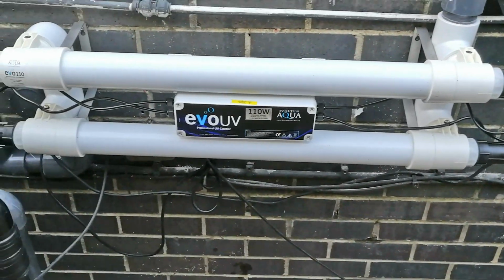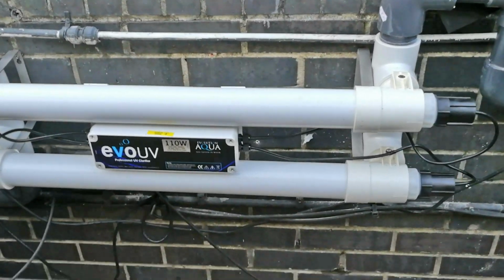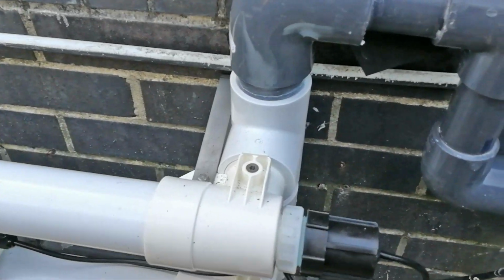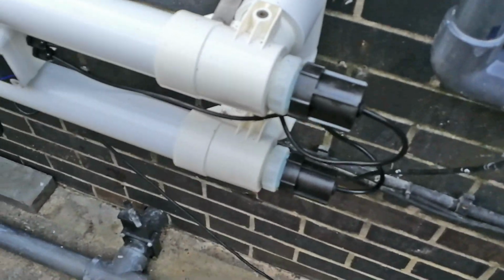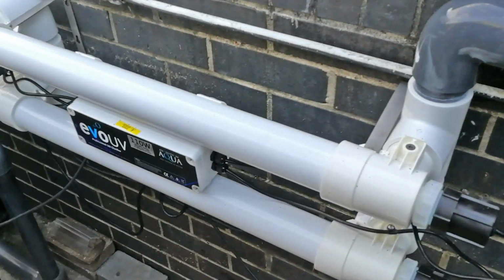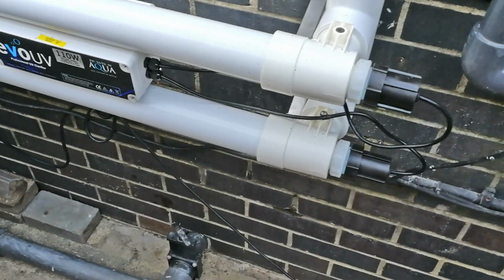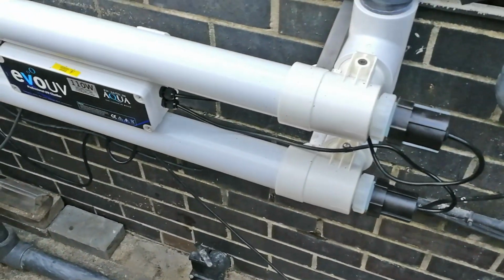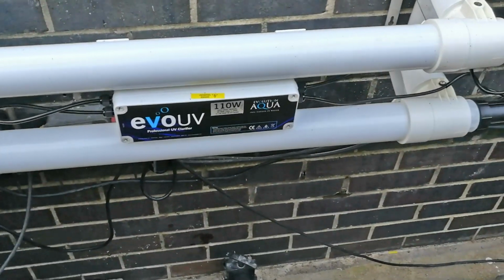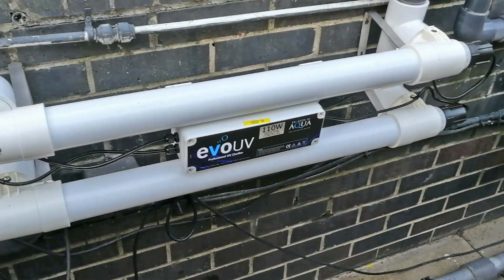So it's a 110 watt UV. Again, it's Evolution Aqua. Good plug for Evolution Aqua in this video. What I quite like about this design is that the bulbs are actually off the wall. So that's meant that installing the quartzers and getting the bulbs in and out was much more straightforward than the previous model that we had there, which was a TMC Advantage model, one of the old ones.